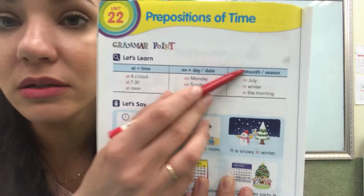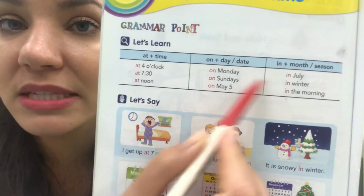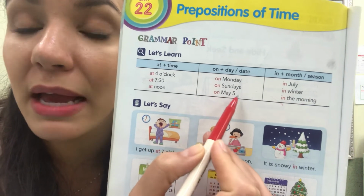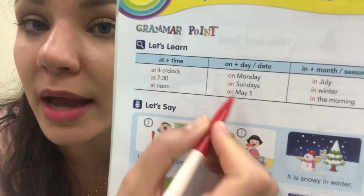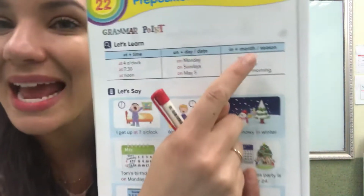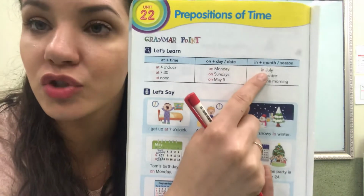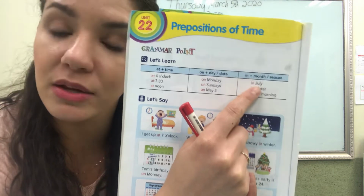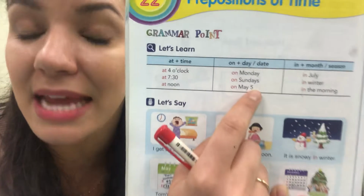We use in to talk about a whole month. So for example, remember this is different. If you see a month and a number, we use on May 5th. This is one day. When we have one day, we use on. But if we're talking about the whole month with no day, we say in. For example, when is your birthday? It's in July. You don't have to say on July unless you have a date.